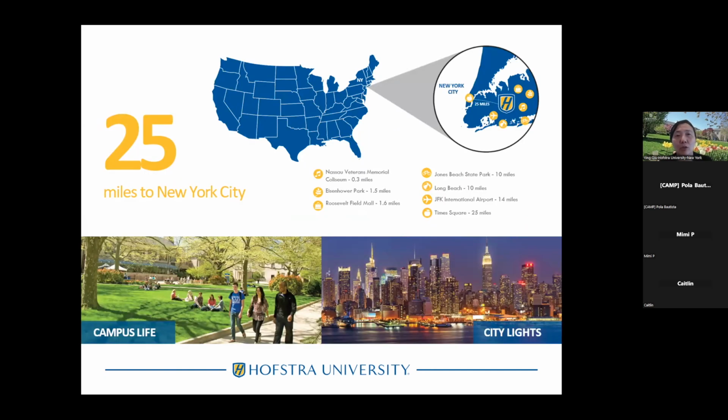The video already mentioned that we are very close, 25 miles away from downtown Manhattan. One thing I do want to mention is we are offering a free shuttle to take our students to two train stations. One is called Mineola, another is called Hempstead. From there, in 30 minutes, you'll be in downtown Manhattan, so you have easy access to the city life. At the same time, you enjoy the peaceful, very safe, suburban life of beautiful Long Island.